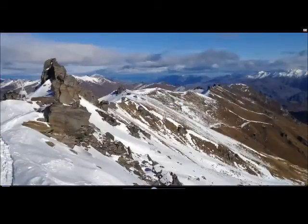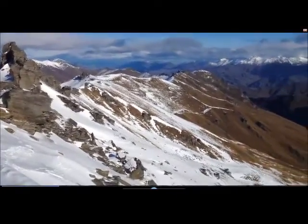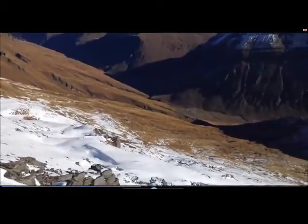So here we are up at the summit of Treble Cone looking southwards, and as we pan around we can see the snow cover is pretty marginal. It's an elevation game this winter, this early season, especially where the snow cover down in the valley is quite depleted. And it's pretty sporadic as well, a lot of variation where the snow's lying.